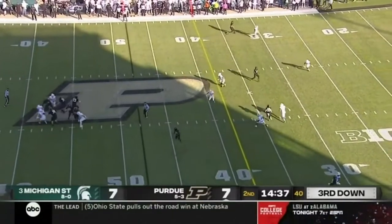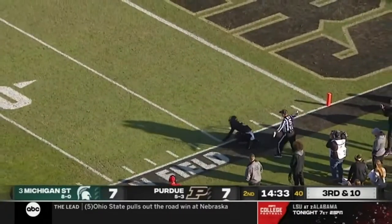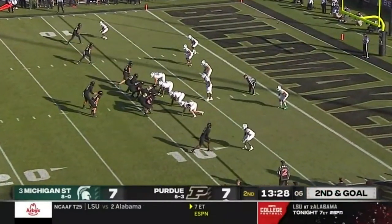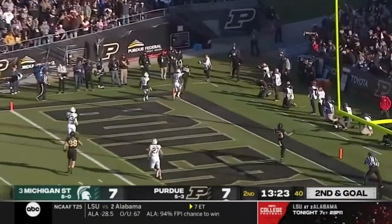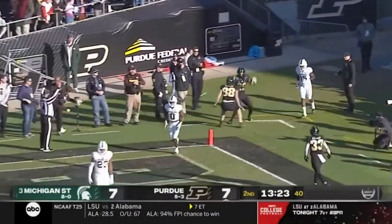Four-man rush. O'Connell pump fake. Now throws a deep ball. Going for Bell. And Bell caught it inside the 10. The defender fell down. So now second and goal for the Boilermakers after the 2-yard loss. O'Connell to the end zone. And the pass is pulled in. Brock Thompson. Touchdown, Purdue.